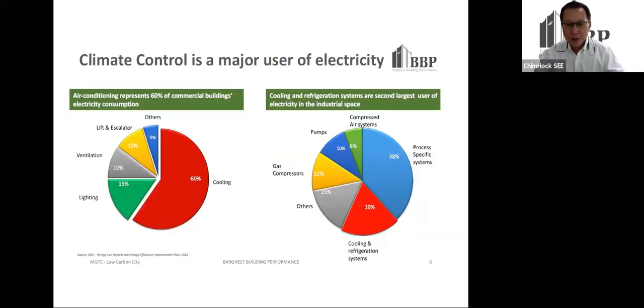Just now the previous slide please. And then in the factories, Malaysia, we have a lot of factories, particularly like Selangor, Penang, Johor, and so on. So the cooling system in the factories, in fact, if you add these two up, is also more than 50%. So the cooling system itself actually is the primary consumer in any building, commercial, even at home, and industrial sector.